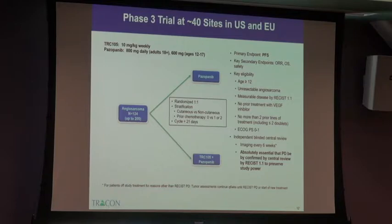2 questions. Please, yeah. The primary endpoint of PFS. Yeah. So this study design aimed for accelerated approval or full approval? This is for full approval. Yeah, anticipation is 1 trial will be sufficient for full approval. Based on PFS? Based on PFS.